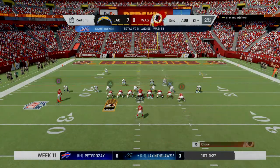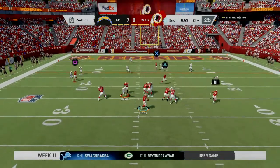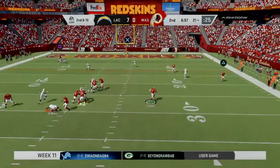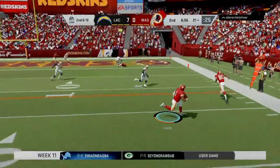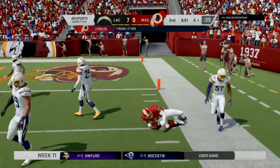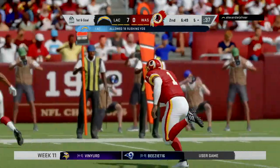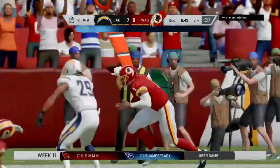Here we go. Looking to throw on second down. Fields flushed out right. He'll run it. He's got the first down inside the 10 and all the way down to the 5. Able to make something out of nothing there. 17 yards and a first down.